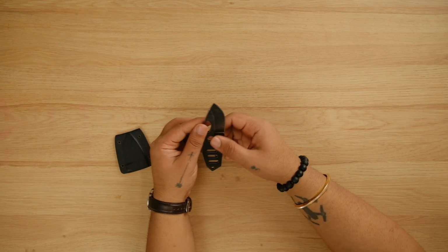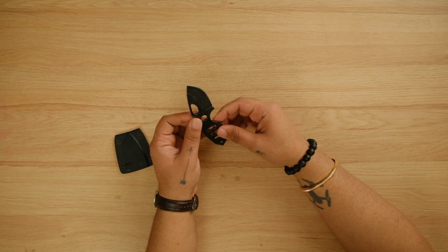And down the line, 8 months, when I totally forgot about the story, this knife first showed up in my mail, and that's why this one is really special to me. So yeah, thank you Mikhail for making me this knife. If you are watching this video, I absolutely love it.